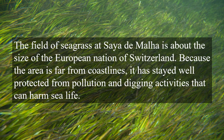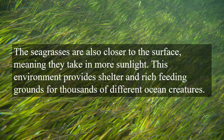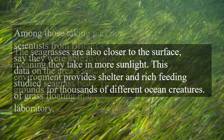Because the area is far from coastlines, it has stayed well protected from pollution and digging activities that can harm sea life. The seagrasses are also closer to the surface, meaning they take in more sunlight. This environment provides shelter and rich feeding grounds for thousands of different ocean creatures.